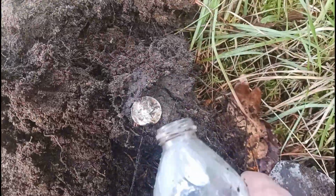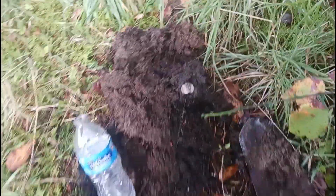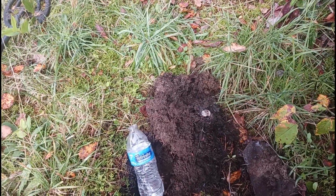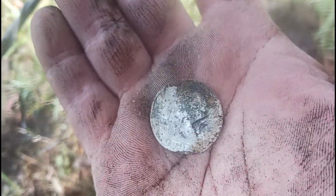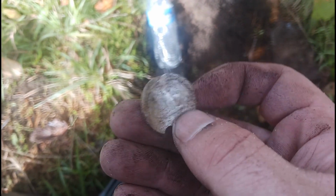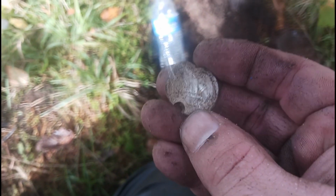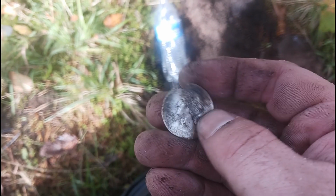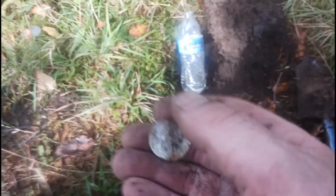Let's get that cleaned up a little bit more. I'm gonna go ahead and get this cleaned up a little bit, and then I'll come back and show you when it's cleaned up. Okay guys, I'm back. I got that silver quarter cleaned up. It is a 1942 silver Washington quarter. Really, really mangled, but I'm really happy to have that. It's been chunks cut off of it. Must have been hit by a mower several times, but super happy with that. Was not expecting to find that here.